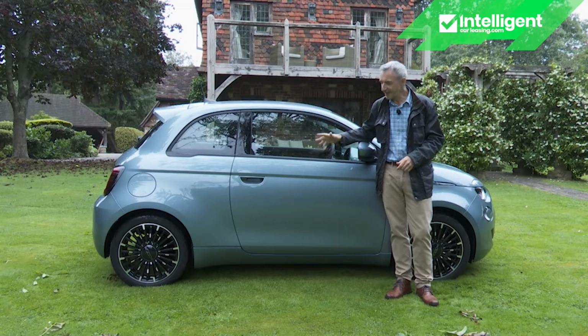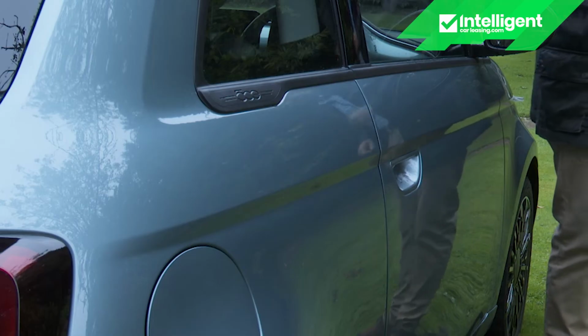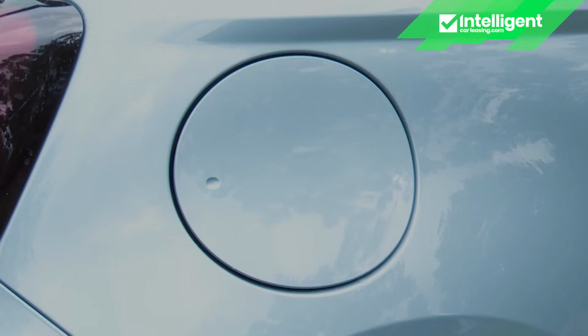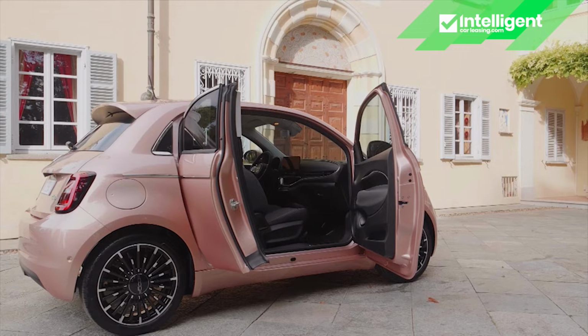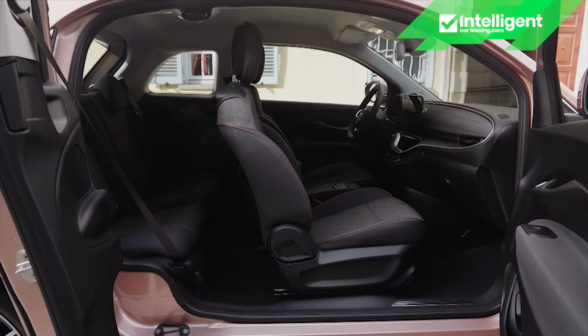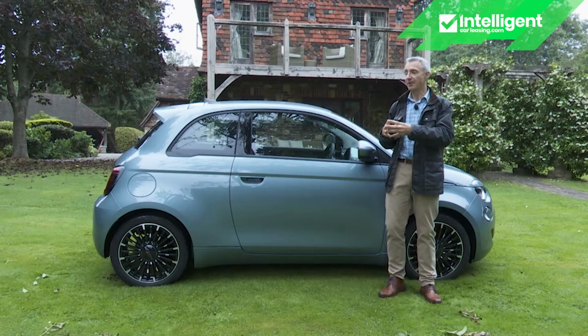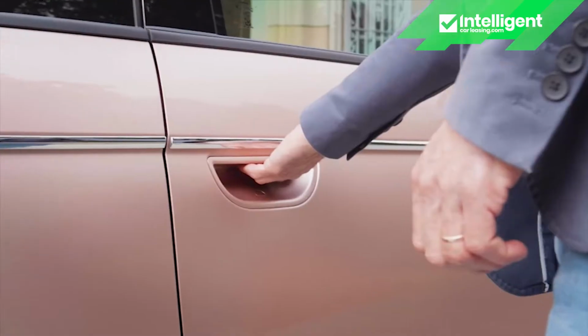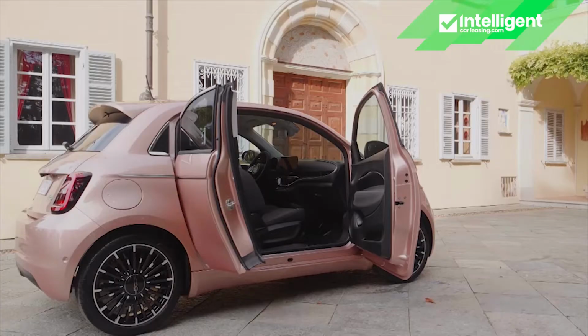That central line continues to attract the eye. It flows across these flush-fitting door handles. The charging flap is here on the driver's side, as would be an extra backwards opening rear door on the alternative 3+1 body style that Fiat sells on the continent, but can't offer here because using that rear portal would deposit passengers into the face of oncoming traffic on British roads.